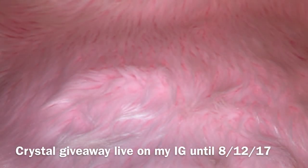So I'm sorry if the flash is annoying, but it just ended up being better lighting than it got too dark. If I would have had natural lighting, it would have been perfect, but it got a little bit too dark for the lighting that's actually in my bedroom.